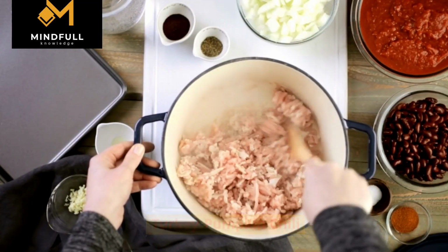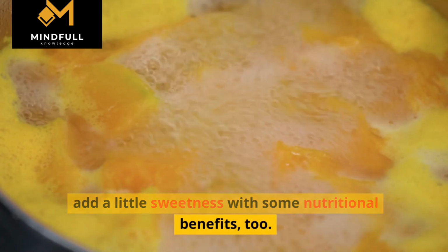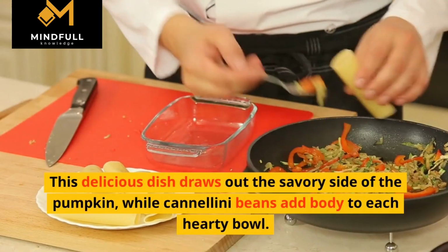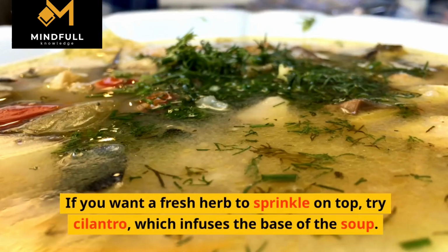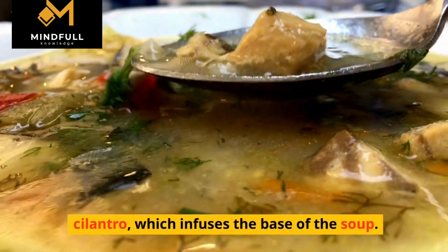Turkey pumpkin chili. Adding pumpkin puree to chili is the best way to add a little sweetness with some nutritional benefits, too. This delicious dish draws out the savory side of the pumpkin, while cannellini beans add body to each hearty bowl. If you want a fresh herb to sprinkle on top, try cilantro, which infuses the base of the soup.